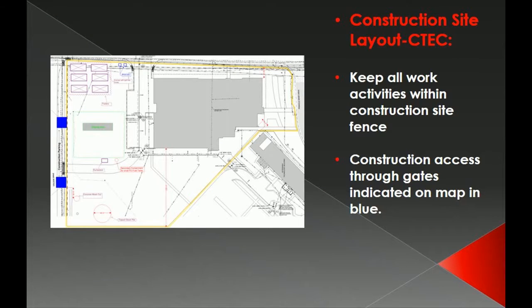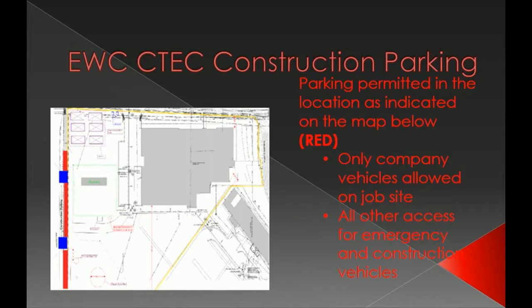Keep all work activities within construction site fence. Construction access through gates indicated on map in blue. Parking permitted in the location is indicated on the map below in red. Only company vehicles allowed on job site. All other access for emergency and construction vehicles.